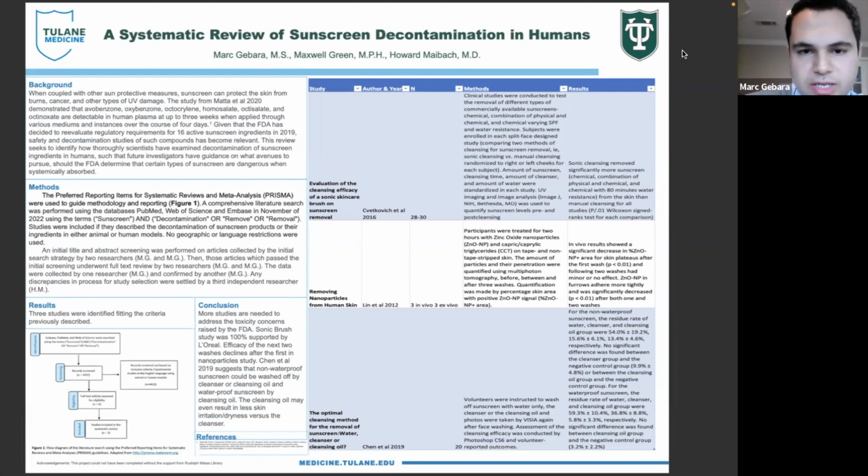This study found that zinc oxide, which is a UV filter coupled to a nanoparticle, can penetrate the upper layers of the skin. They did 3 washes with soap and water, and they found that after the first wash was the most significant difference in these nanoparticle and zinc oxide filters compared to the other 2.